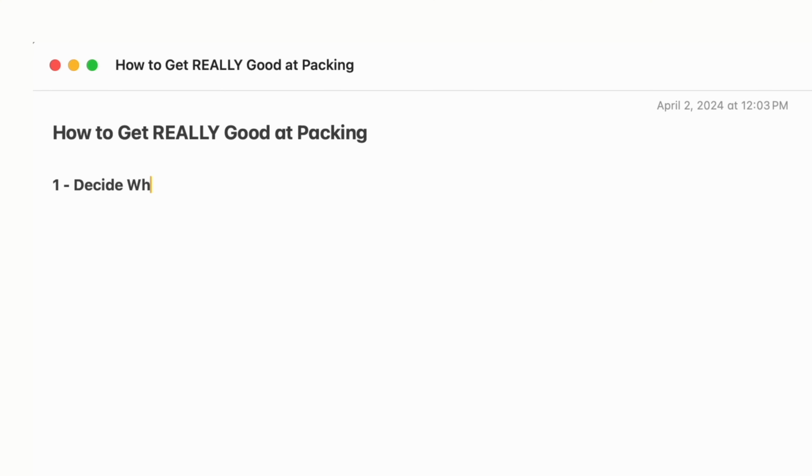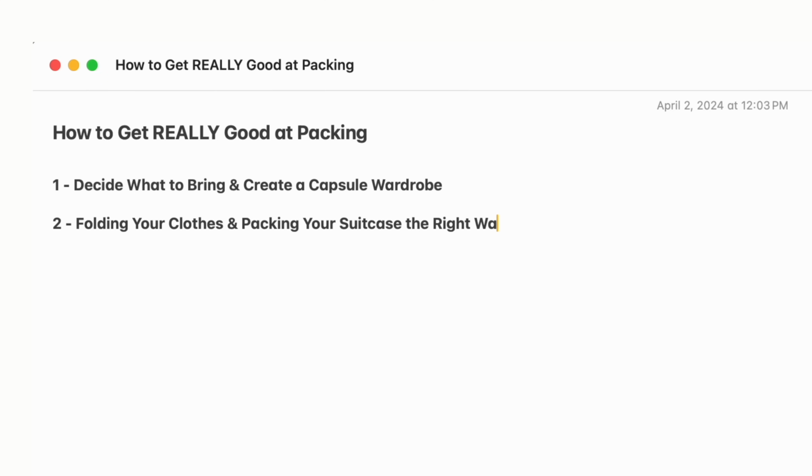With that goal in mind, we'll break the packing process into two parts. Number one is deciding what to bring and creating a capsule wardrobe. Number two is folding your clothes and packing your suitcase the right way. But we're gonna do this Tarantino style and start at the end. So first, we'll pack our suitcase, and then I'll outline the simple, repeatable process that I use to figure out which clothes to bring on any kind of trip. All right. Let's get packing.